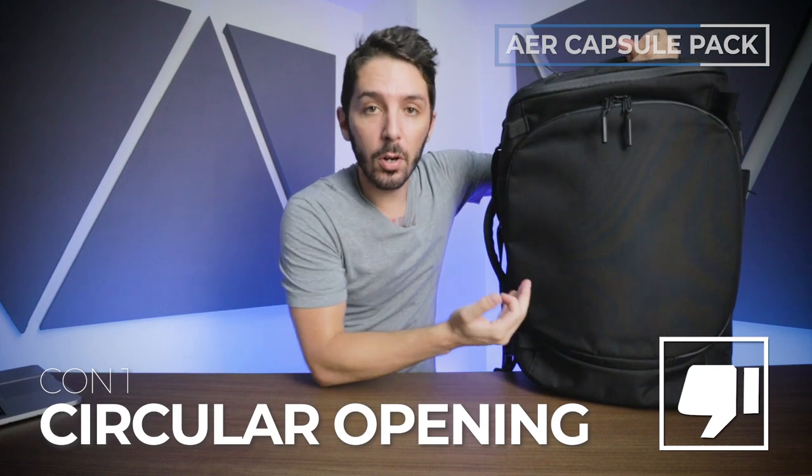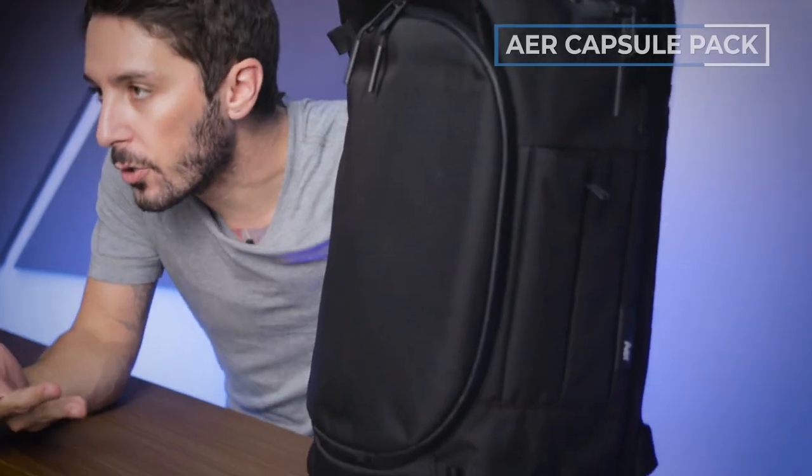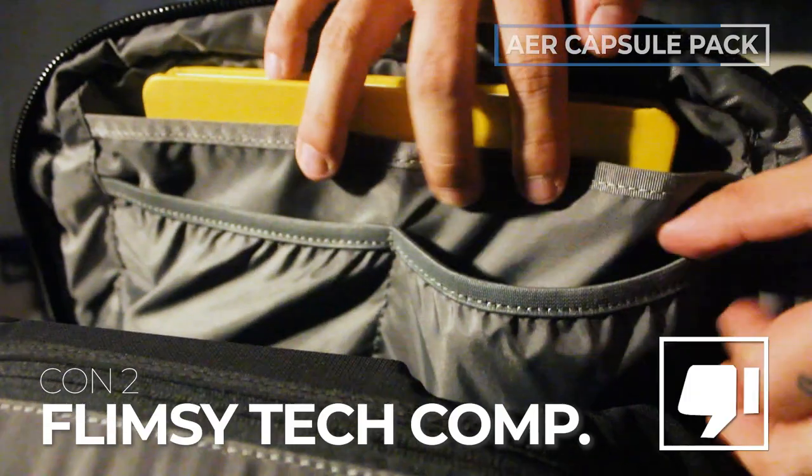Cons. I admit, the circular opening of the main compartment isn't necessarily the most functional way to access a main compartment. I get it. Con number two, I was so stoked about this digital nomad tech compartment on the top, but it's just a little too flimsy, I think. I just think that they didn't nail the execution on this pocket.